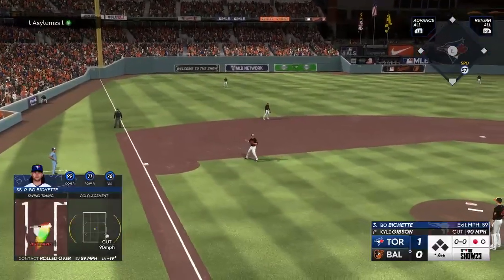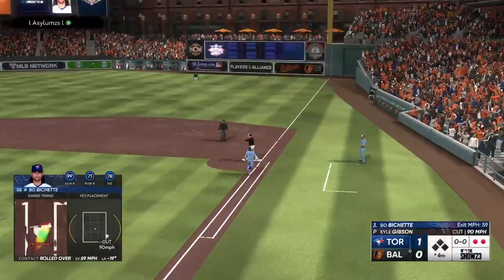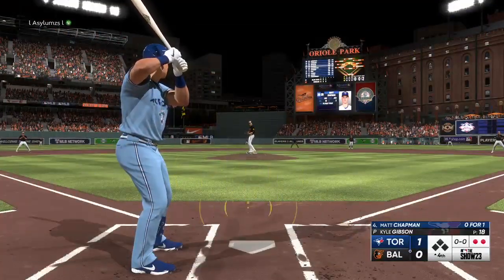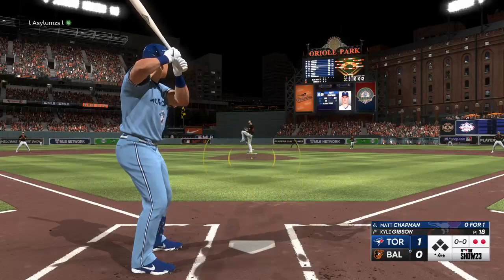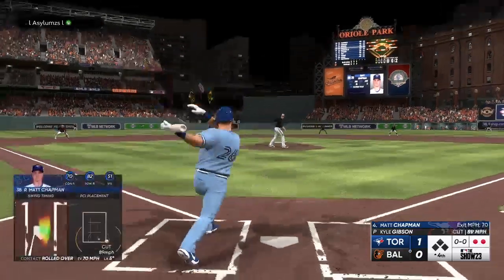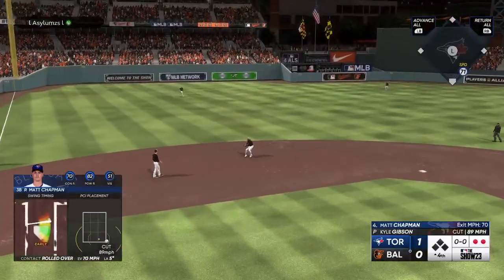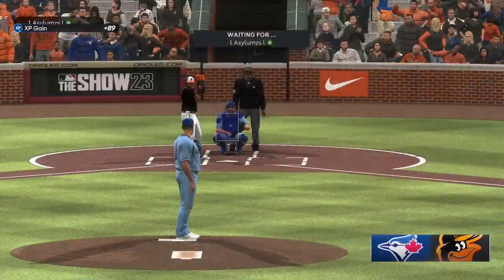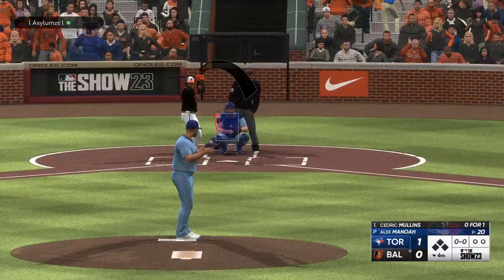Okay, that's an easy out. Tap softly to third base side, a swinging bunt. Tosses across to first. Two quick outs here in the top of the fourth. Out to second, that's an easy out, too. Well, three-pitch inning for you. That should help out. Welcome back. Ready to go. Bottom four.